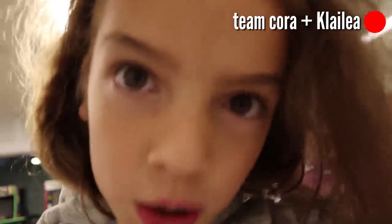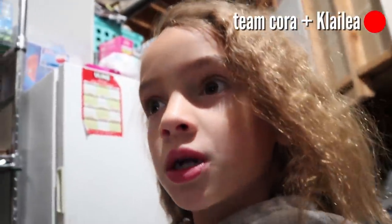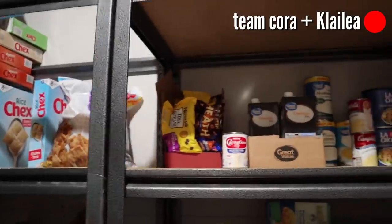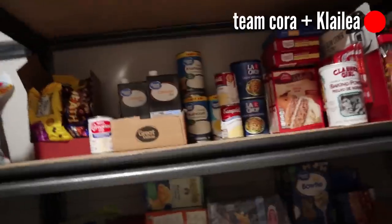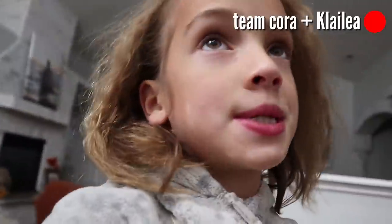Okie dokie, in the storage room. There we go. Whoopsies. Powdered sugar on that side. Powdered sugar, powdered sugar, powdered sugar. Do you guys see any? Cereal. Those chocolates, those are like chicken broth, ramen noodles, whatever that is. I don't think I could find any. Let's go ask Clay. Okay, I'm going to go say that I did not find it. Clay could not find any. Nope, only C and H.